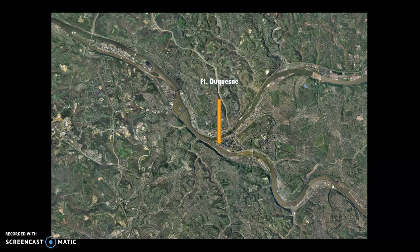Now, this here is the Allegheny River. Now, I would show you on Google Earth, but for some reason I tried to do this earlier and I clicked out and I think it stopped recording.